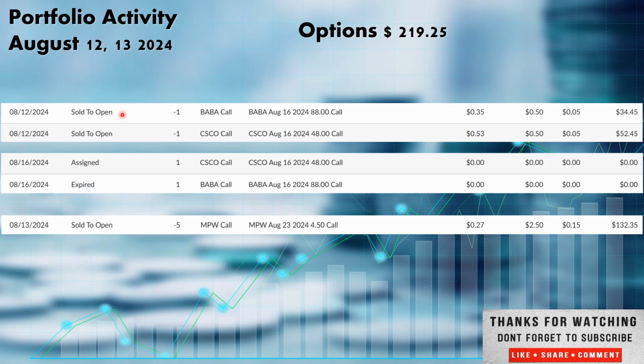Now, first up, we are going to jump in and look at the options. And we did have, I will say, a better week in the options market with all the volatility out there the last couple of weeks. This week was the best week of the year, really, for options. So we did have a couple that we jumped into on Monday the 12th.